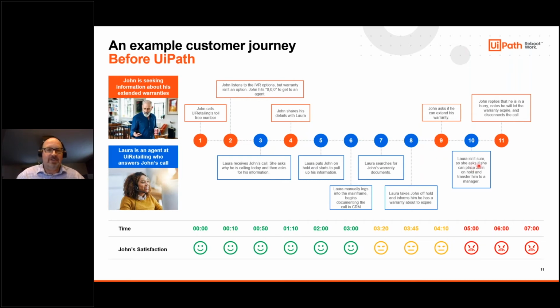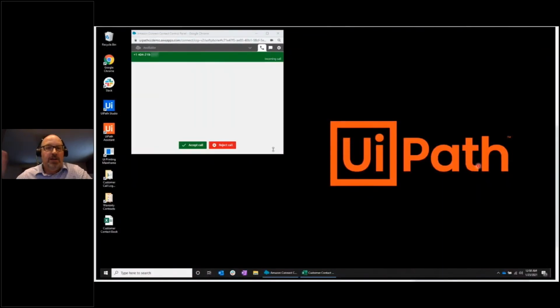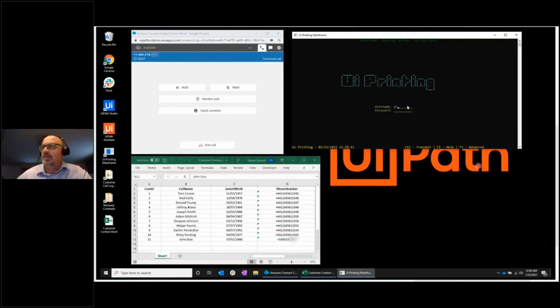And John at this point is very frustrated and just wants to move on. So let's take a quick look at what this looks like in the unautomated, before UiPath world. So we've got John calling in. Laura takes John's call. She tries to log the details in her application. She's trying to log into the mainframe at the same time.